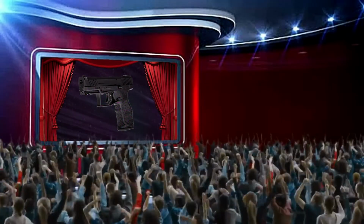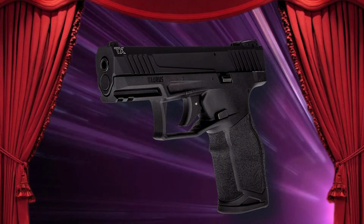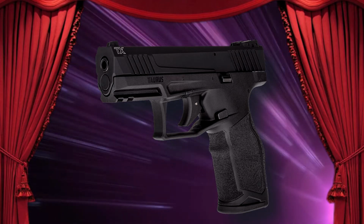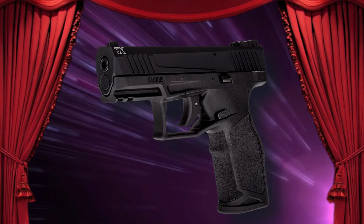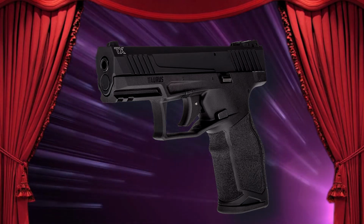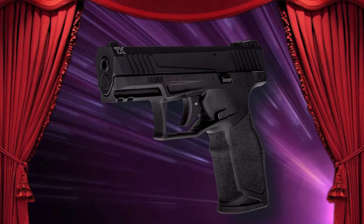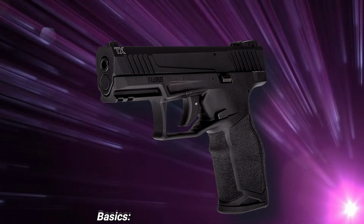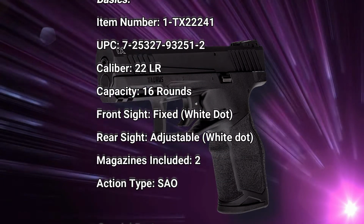Welcome back, everyone. Let's open the curtains on the Taurus TX22. One of my viewers commented after viewing my Glock G44 review that the Taurus TX22 was superior to the Glock G44 due to its round count, trigger operation, and accuracy. So, I decided to purchase one and find out for myself. First, let's dig into the specifications for and the features of the pistol.